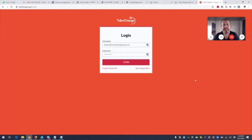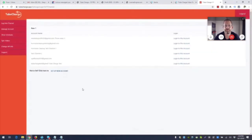Okay, so let me share my screen here. Let me just show you inside the TubeCharge app. Now we have different versions of this available, but I'm going to show you guys the main version. That's the one I have logins to. So basically I just log in with my username and password. And these are the accounts. These are the channels that you add in.